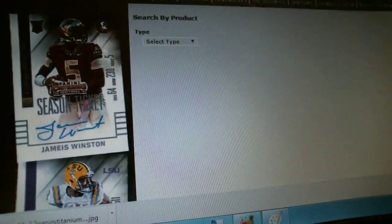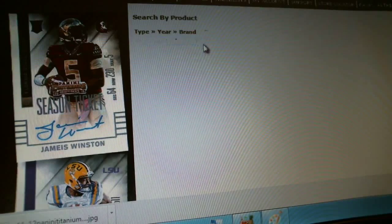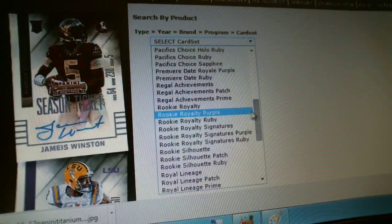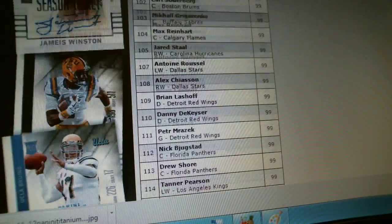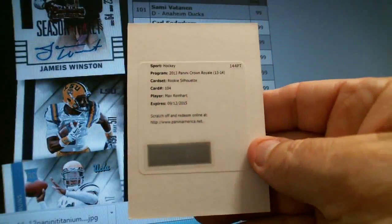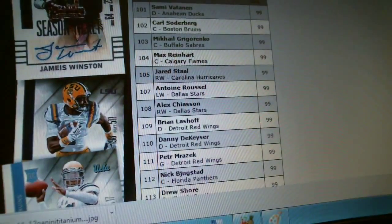Let's start with Panini America. So we're in hockey. 13, Panini, Crown Royale 13-14, and we're looking for the rookie silhouette. Card number 104. There we go. So double check here. Rookie silhouette 104, Max Reinhardt, Calgary Flames. Card goes to Flames. Okay, that's done.